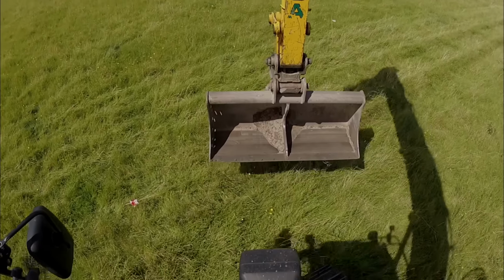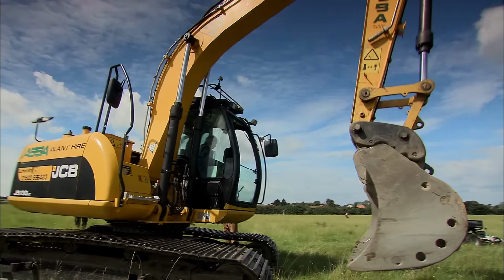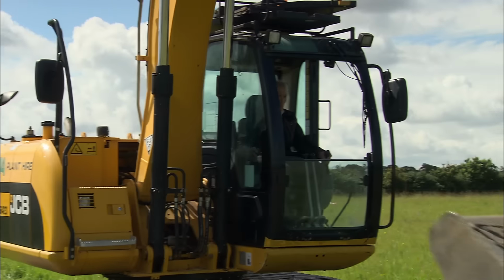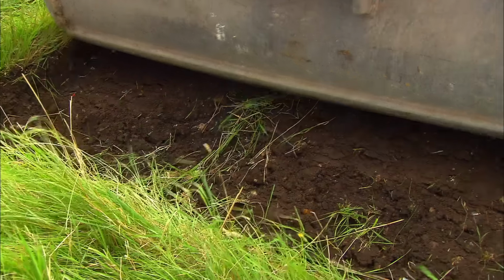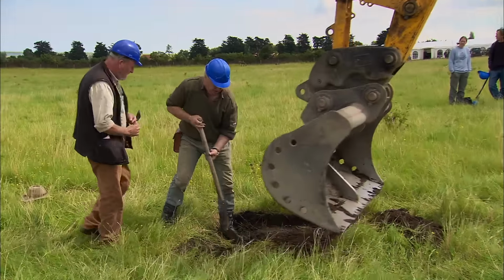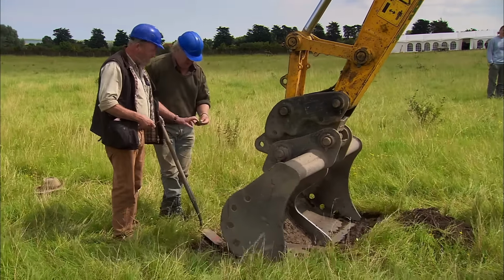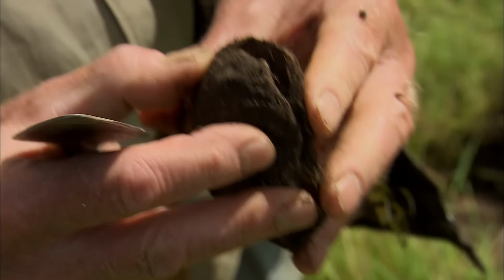While the Geophys team refocus their efforts, Phil takes command of the Principia trench, which in no time delivers the telltale sign of Roman daily life. Must be Roman oyster shells. Oh, yeah. Look at that, didn't they love their oysters? Roman lunch. I'd be convinced that's Roman.